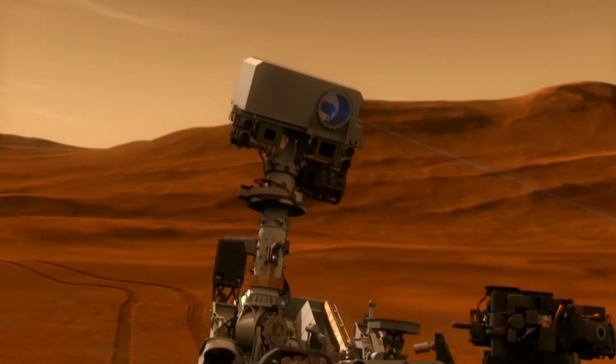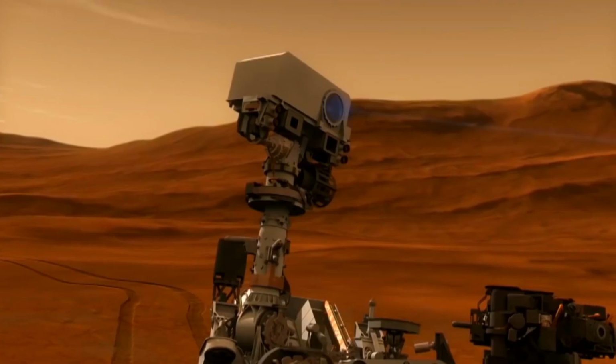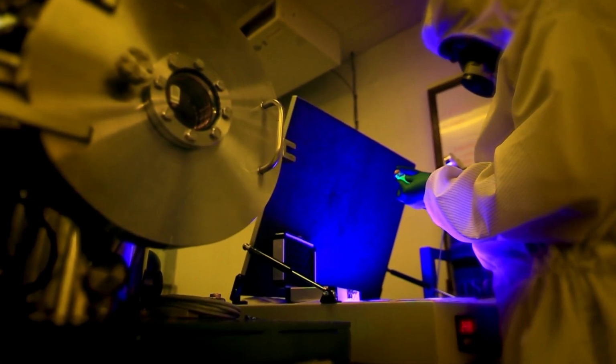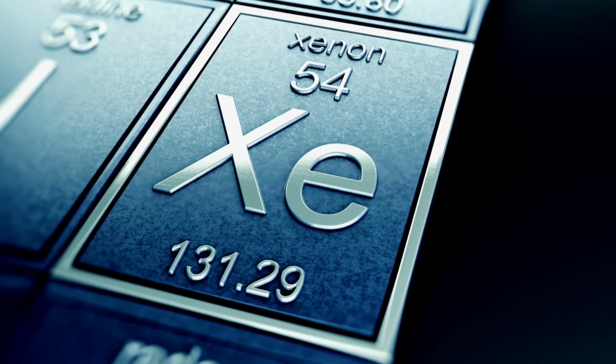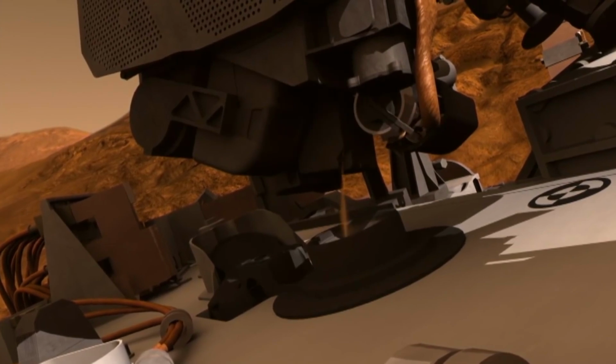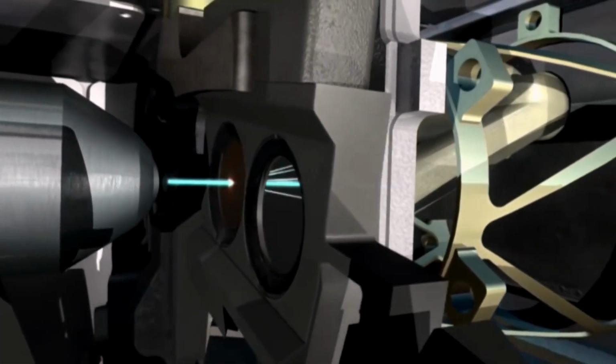Curiosity rover has been sent to Mars to analyze the chemical composition of the red planet. What it finds, to the surprise of planetary scientists, are significant amounts of xenon-129. The Mars Curiosity rover found that the abundance of xenon-129 is much higher than what we see here on Earth. What process is creating this enhanced abundance of xenon?